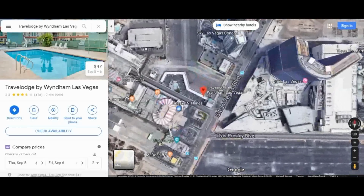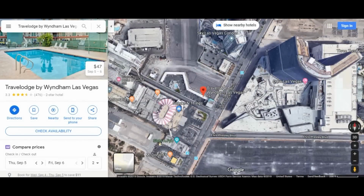But yeah, these are 15 properties on or near the Las Vegas Strip that do not have a resort fee. So I really hope you guys enjoyed this video. Really hope it's going to save you guys a chunk of money on your trip so you guys can use that money to do other stuff for fun.